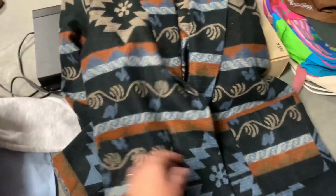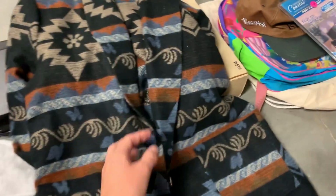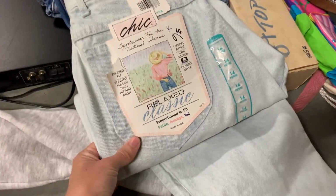And I grabbed this purely based on style. Look at the print on this blazer. Again, super southwestern vibes, very much in right now. And it's so soft and lovely and lightweight, so nice for fall. I also grabbed a pair of dead stock mom jeans, like serious mom jeans.